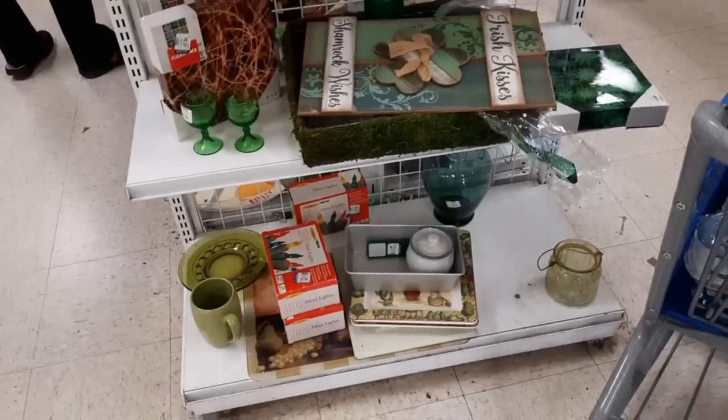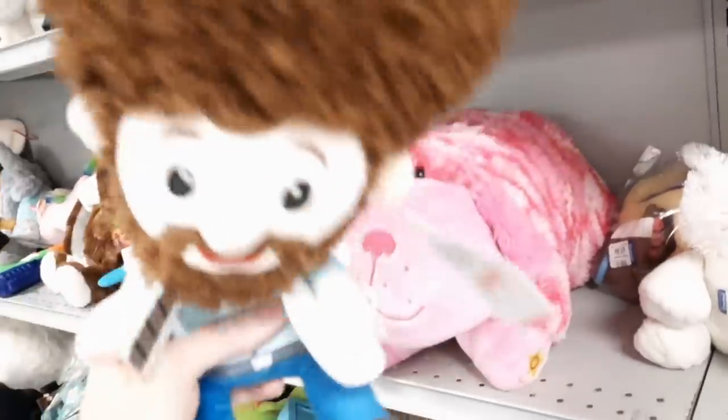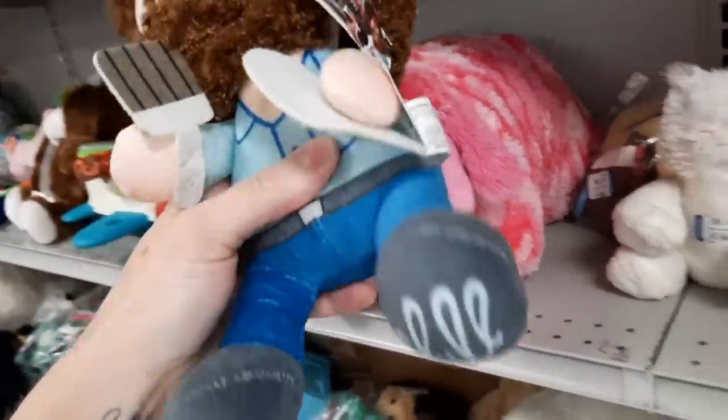over and look in the toys. And I found this Bob Ross big bobblehead plush doll, which I thought was pretty funny. He had the paintbrush in his little palette there.